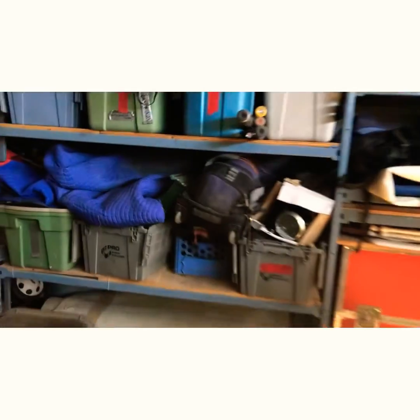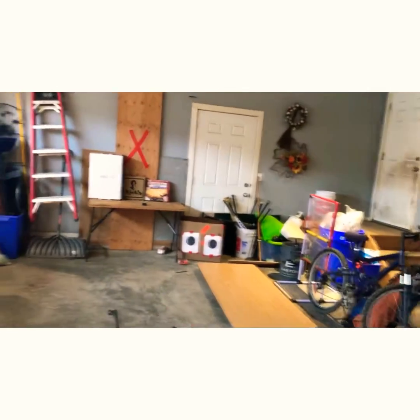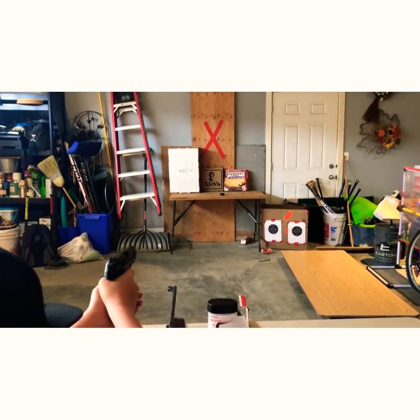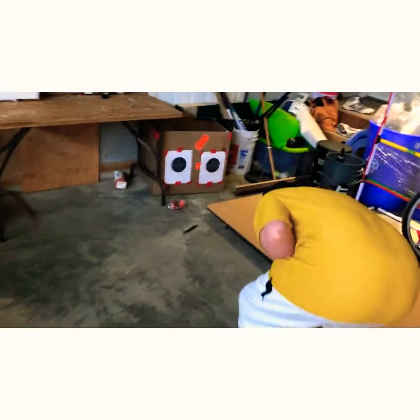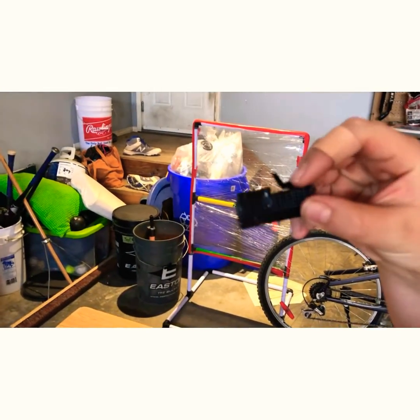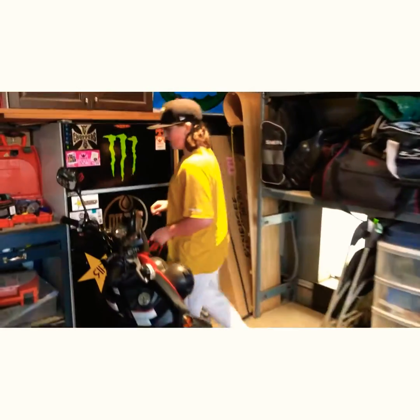Okay. It's my turn to shoot. Yeah, just stand back here. You can see me aiming. It hit the good part too. So it went straight through there. So. Good job. Such swish.